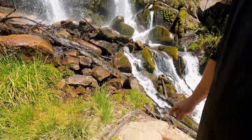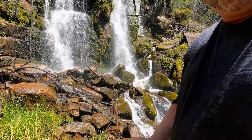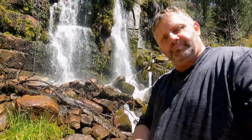What I've done here is set up on this rock here, and then I'll point it up towards the falls. I've taken some photos with an ND filter, longer shutter speed, and also used the polariser because it's so bright today.